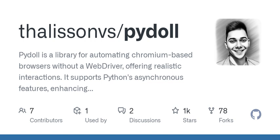Today, we're diving into the fascinating world of web automation using a library called Pydoll. Now, unless you've been hiding under a rock, you might know that web automation is one of those hot topics out there. But Pydoll? Well, it's shaking things up quite a bit. So, what is Pydoll? It's a powerful library designed specifically for automating chromium-based browsers without relying on a traditional WebDriver. That might sound technical, but hang with me here.